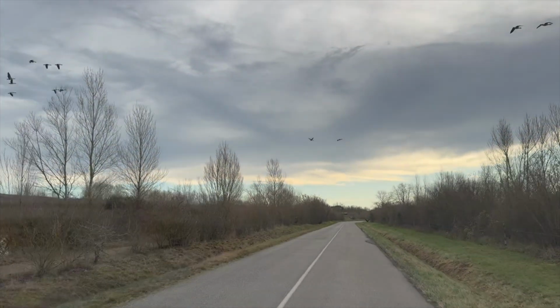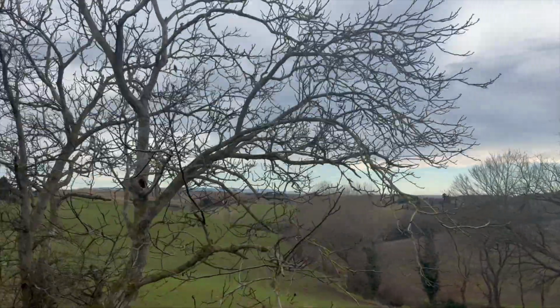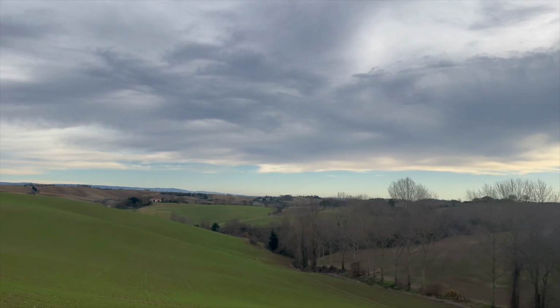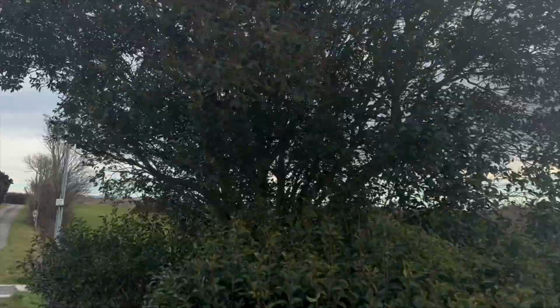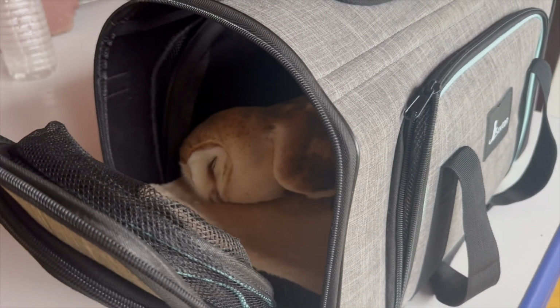You can take photos and you can hike and you can go fishing and you can picnic here and you can enjoy the gorgeous winding roads in the southwest of France, enjoy the snow-capped Pyrenees in the distance, and make a new friend along the way.